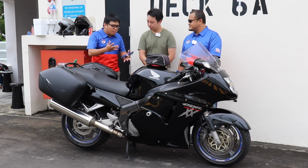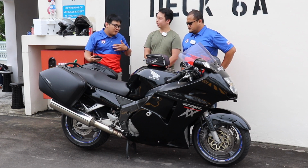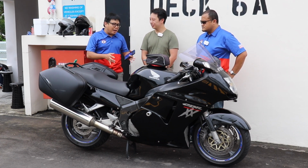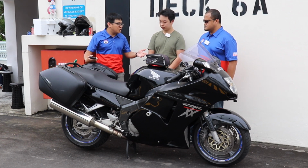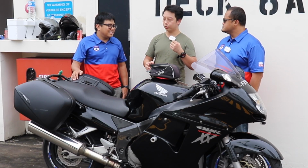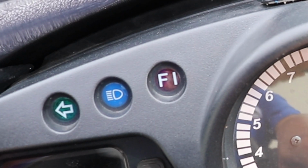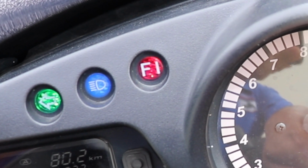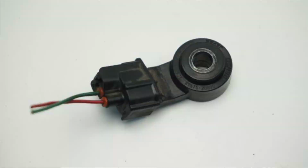Owning an old bike that is out of production, and which is probably, sorry to say, decreasing in value. How do you manage? This bike was actually involved in an incident. Maybe you want to share what happened. Okay, when I bought the bike, it came with this thing called 25 blinks. The 25 blinks come from the FI light. When you start riding and suddenly the FI light comes on, that is danger already. That is your error code. So when it blinks 25 times, it means knock sensor.